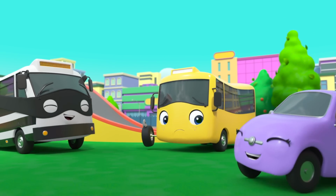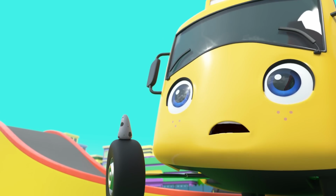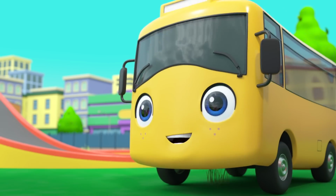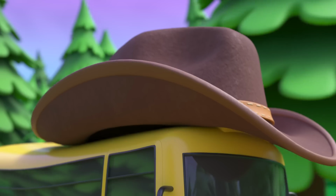Wow, Scout told such a cool story. What's wrong with Buster? Oh, he thinks his shark tooth story won't be interesting enough after Scout's story. Buster is going to tell everyone how he got the tooth.